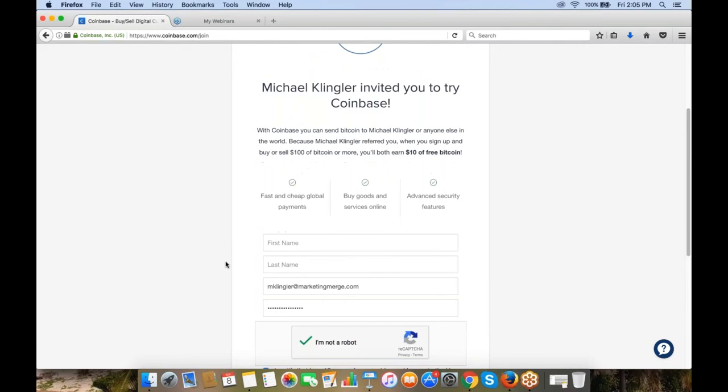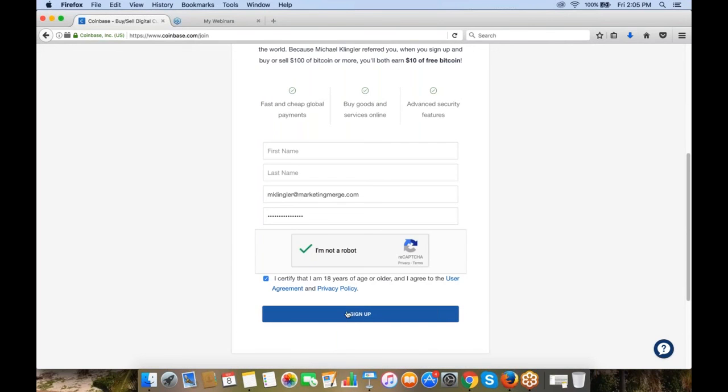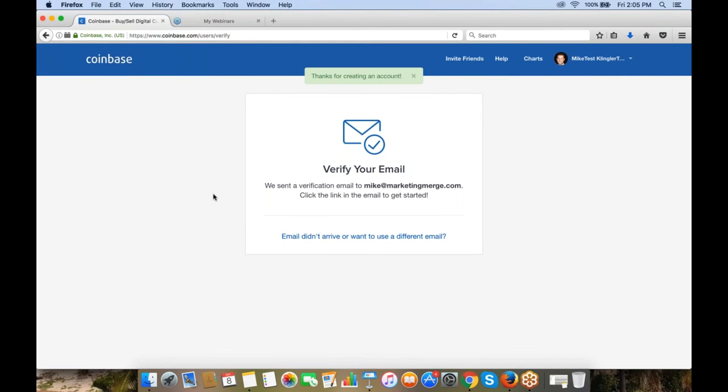You're not putting any money or anything into this yet. You're just signing up, taking this first step, and you would hit sign up, and you'd go to the next page. I'm going to go ahead and do this. My name is Test, and I'm going to enter a different email address because I'm already in there, just so you can see how this works, where it's supposed to go next. I'll hit sign up. My computer asked me if I want to save the address. I usually hit save. I won't on this one because this is just a practice account. So now I would verify my email.